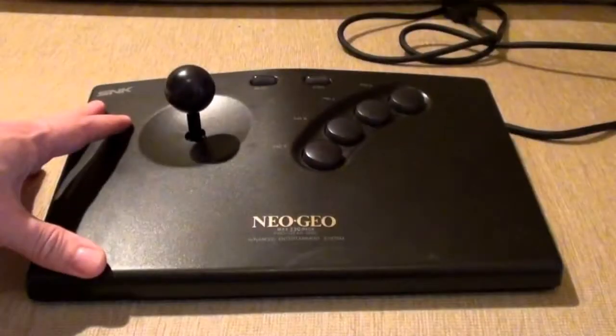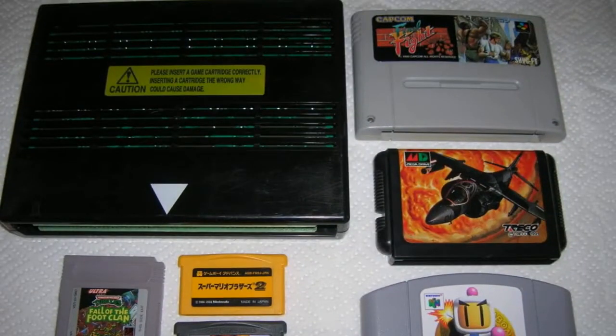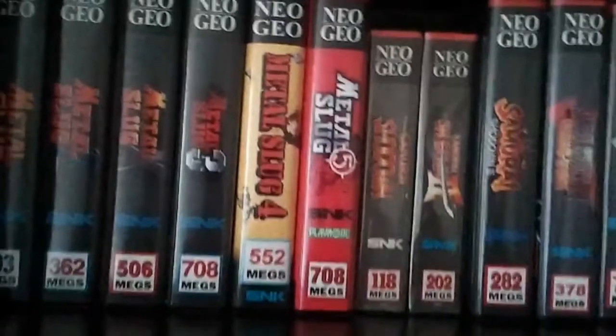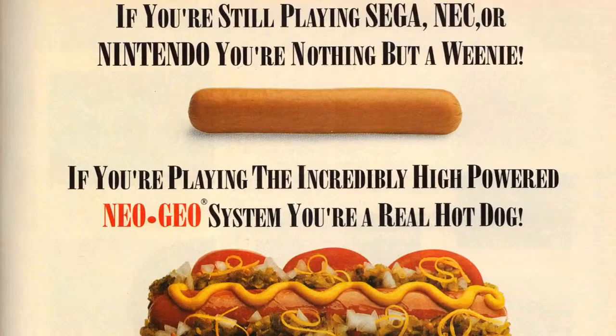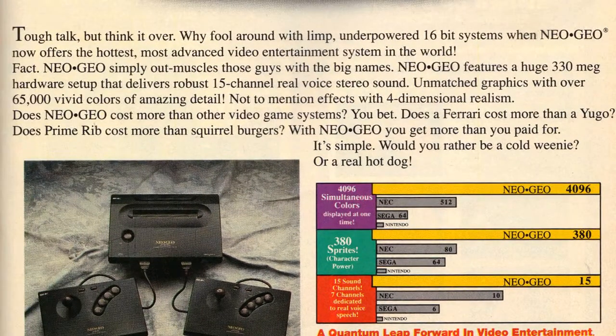What the hell? The controllers were massive, and the game cartridges were huge. And the games actually cost over $200 per game. SNK refused to call their console 16-bit and referred to it as a 24-bit console. So guess what? It's 8-bit better than the Sega Genesis and Super Nintendo. Or is it? Let's find out.